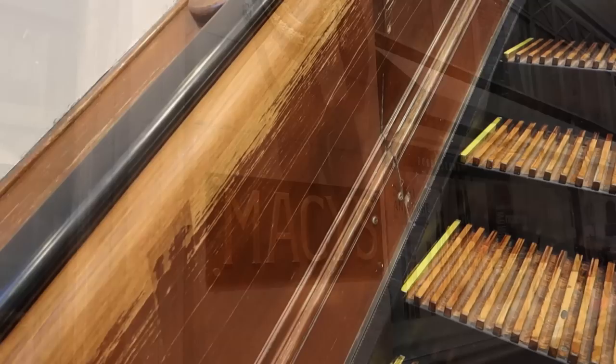Here we are then inside Macy's. Just thought I'd start off by showing you this. Wooden escalators. You don't get many of these around, do you? Look at this.